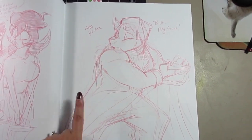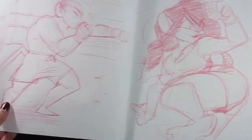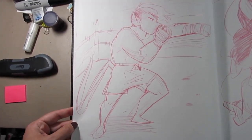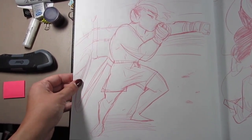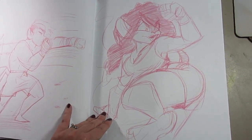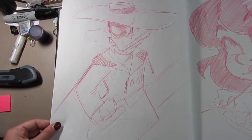This is Big Bat Guy. I don't have a name for him yet. But he likes food a lot. This is the Big Mouse Guy again. I did a full figure sketch idea in a ring. Trying to do more dynamic poses for Cherry because she's a fighter, so she's always going to be in these wonderful dynamic poses. Mega fail right here.